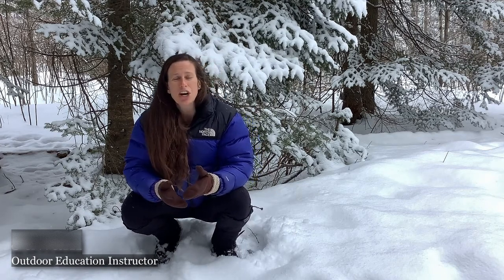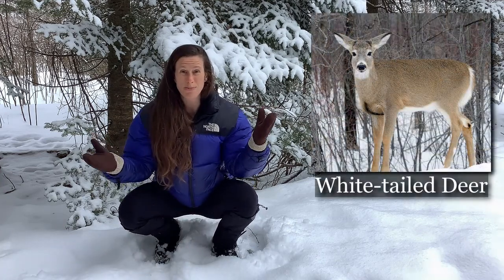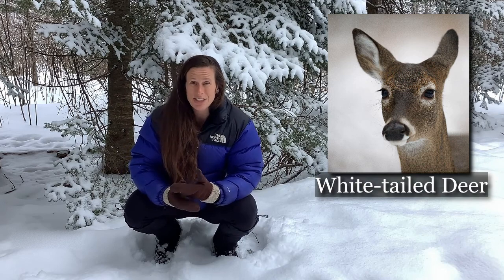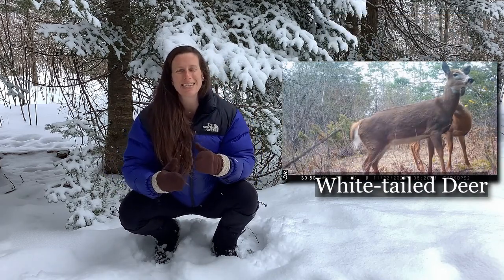Many of you had some really curious questions about the white-tailed deer. White-tailed deer are prey, meaning they are eaten by other animals. Even though white-tailed deer are quite big themselves, they still have to be on the lookout for their predators that may want to have them for lunch. Some ways that they stay safe and on the lookout is by using their senses, so their eyesight and their hearing, and they travel in groups to stay safe together.